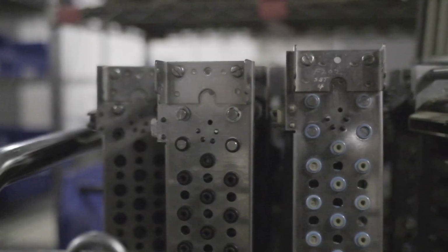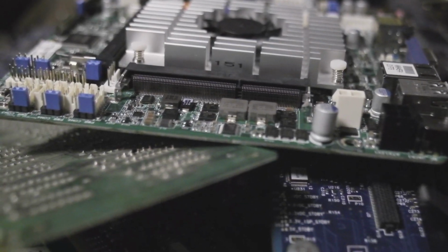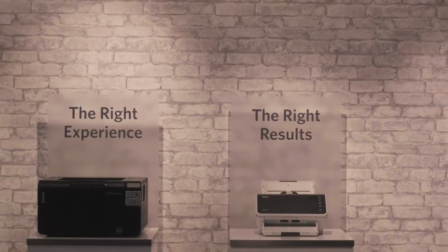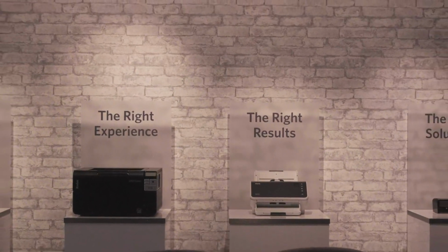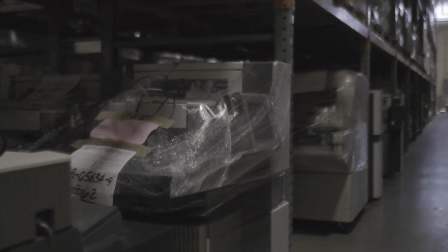EPEAT is a graduated scale of recognizing criteria that are intended to minimize impacts on the environment. It starts at a bronze, and it moves to a silver, and finally a gold level. So presently, all of our scanners are at a silver level for EPEAT. We are taking steps to gather more criteria and get more points so that we can achieve that gold level with our portfolio.